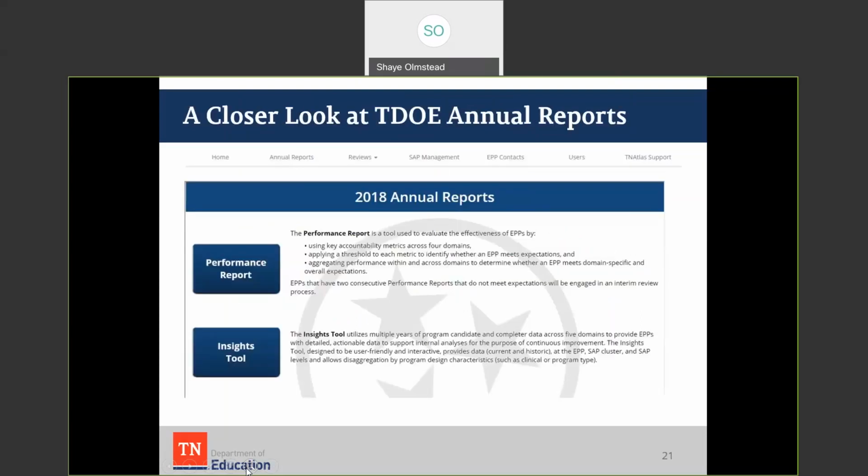And so we'll take a closer look at the TDOE annual reports. These reports are available to the EPPs on an online dashboard that is only accessible to each EPP. And so I've taken some screenshots just to give you an idea of what the annual reports look like. So this is the landing page. If you'll notice, the annual reports are actually split into two parts. The first part is the performance report, and the second part is the insights tool. The performance report is the one that's tied to accountability, and the insights tool is the one that's tied to continuous improvement.